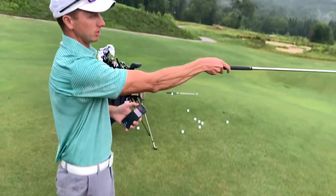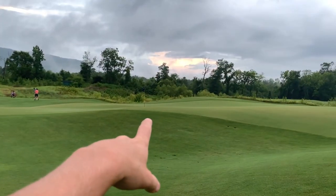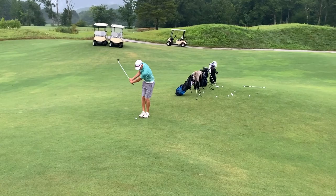What's the last hole, Zach? Last hole's from right here where we're standing, short-sided, up over the slope. All right, perfect. Siri, pick a number 1 through 14. Let's see what she gives us for the last hole. The answer is 11. That's a 52 degree. From right here all the way up and then down there, and then it's going to trickle on hopefully into the hole. And Zach literally needs to get this up and down. If he doesn't, he loses.